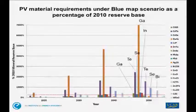Some technologies require a lot more materials than others. And what is shown here is the red line, 100%, which is the known reserve of that constraining material by 2010. The reserve is basically the amount of material buried underneath the Earth's crust that can be economically extracted. Some technologies require more than 100% of that reserve. So if you require more than the amount of reserve, based on current technology and known reserves, we cannot meet that materials requirement.